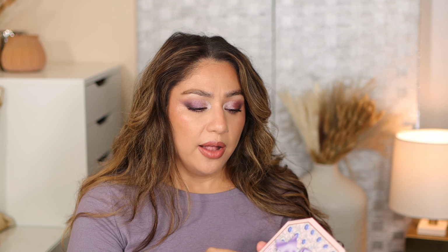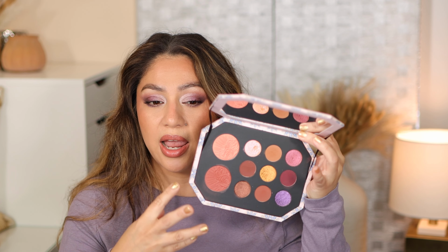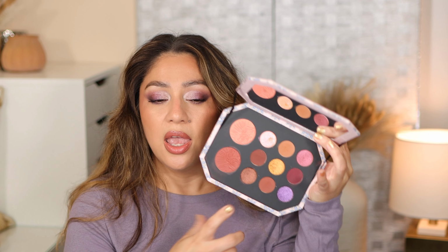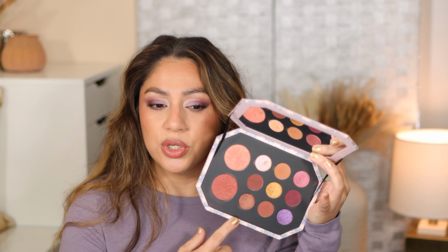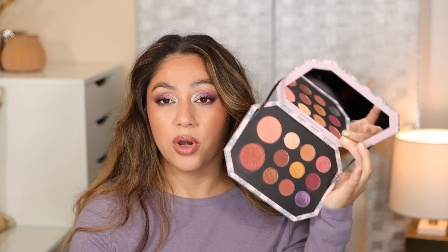And I do feel the same way about this one, but this one I did like a little bit more, and I didn't think that I was going to like this one a little bit more than the other one, just because I am into greens and blues. This one is more on the purpley side, which I do also enjoy, but I really didn't think that this one was going to be my favorite out of the two, and it ended up being one of my favorite palettes out of the two, but still not inspiring enough for me to justify this purchase. So I am a little bit disappointed.